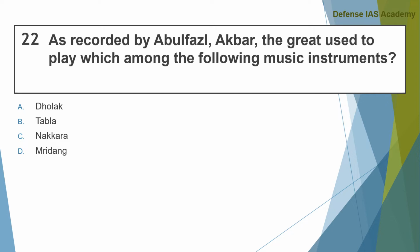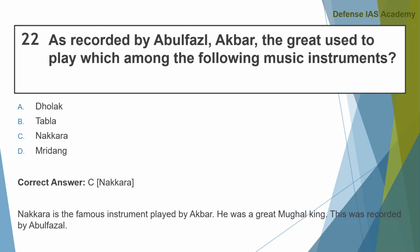Next question 22. As recorded by Abdul Fazl, Akbar the Great used to play which among the following music instruments? So Akbar used to play which of the following music instruments? Answer is option C, Nakara. Nakara is a famous instrument played by Akbar. He was a great Mughal king. This was recorded by Abul Fazal.